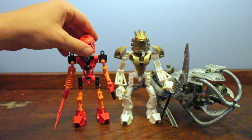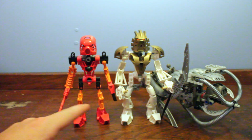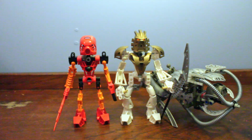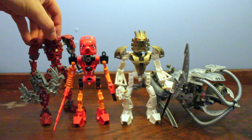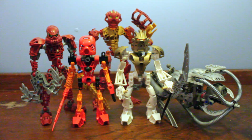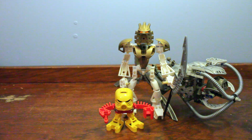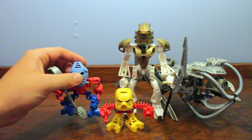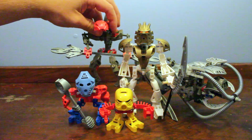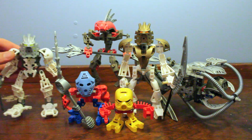Size comparison wise, here he is next to a Mata, and this comparison is still valid because the Nuva legs are actually longer than the Mata legs, so the Nuva builds are slightly taller. Here it is next to a Metru, and here it is next to an Anika. So yeah. Here is Takanuva next to a Tohunga. Here's Takanuva next to an 03 Matoran. Here's Takanuva next to a Rakshi. And then, just because why not, here's Takanuva next to an Av Matoran build.